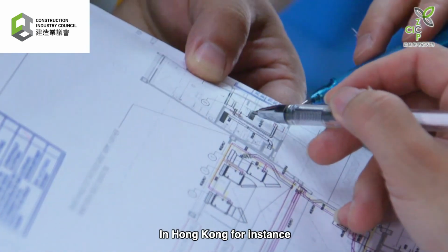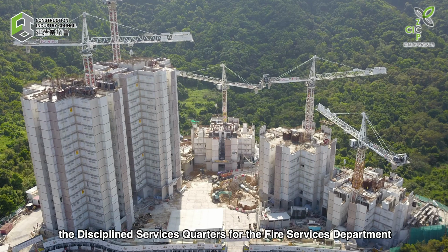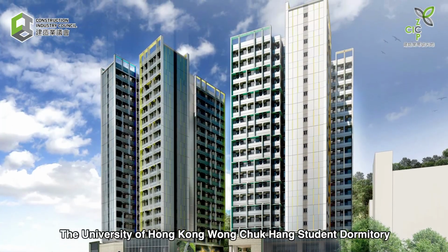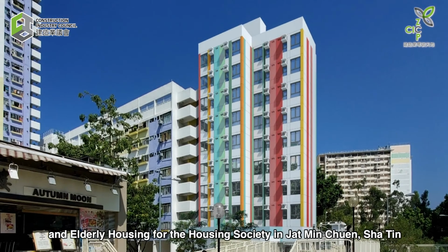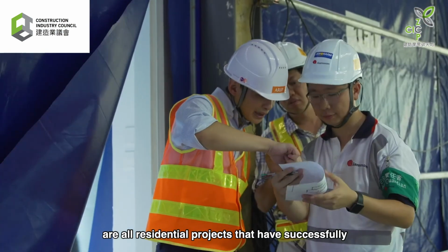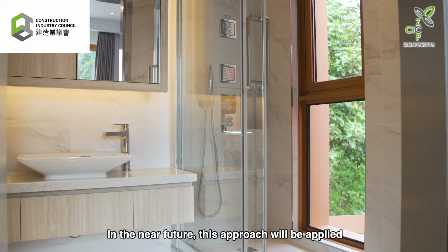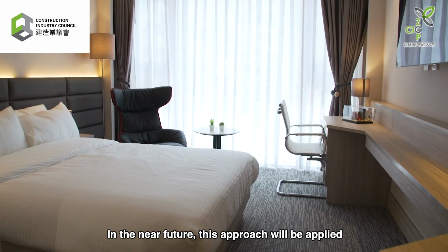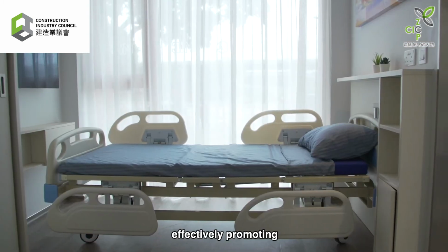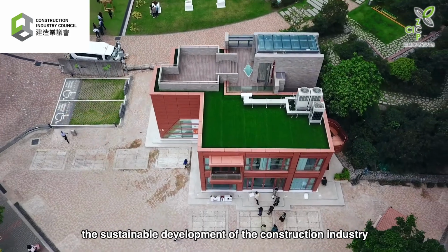In Hong Kong, for instance, the Disciplined Services Quarters for the Fire Services Department in Pak Shing Kok, Tseung Kwan O, the University of Hong Kong Wong Chuk Hang Students' Dormitory, and elderly housing for the Housing Society in Jat Min Chuen, Sha Tin, are all residential projects that have successfully adopted the MIC method. In the near future, this approach will be applied to many more construction projects and public works, effectively promoting the sustainable development of the construction industry.